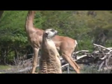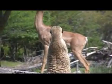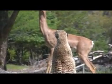He's sitting on top of that high rock, and he'll watch the skies for any flying predators, predators such as hawks or eagles. See him looking up there? He'll watch for any hawks or eagles. He'll watch the ground also for anything coming across the ground like a jackal or a hyena.